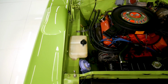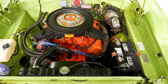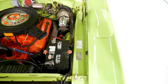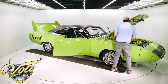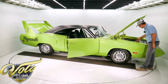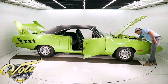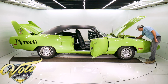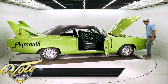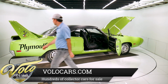The engine bay is all painted to match the car. The motor's all clean and painted, and the alternator looks new in the fan shroud, and has the crinkle finish on the air cleaner with the Super Commando pie tin on the top. Got the Roadrunner horn, which I don't see a wire going to it. But there is a wire laying here, so we might get that to work if we're lucky. So yeah, motor compartment's real nice. Why don't I fire it up?